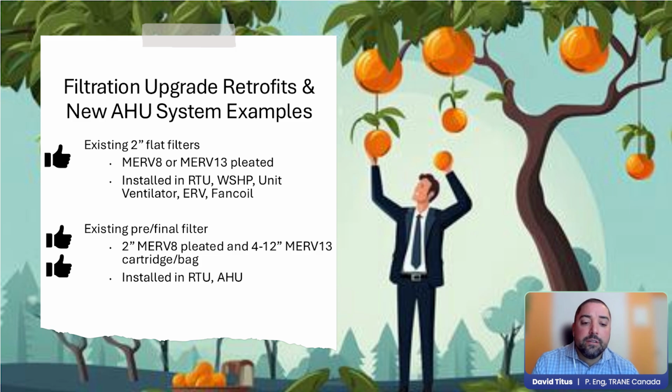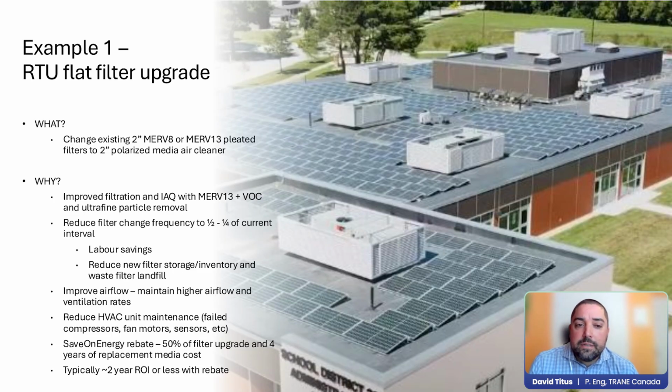So these are kind of the low-hanging fruit in the systems that I've typically found that offer really good opportunities for effective and lower cost IAQ improvements. So for the first example, looking at your typical rooftop unit, or this could be a unit ventilator or a simple piece of HVAC equipment serving one or multiple classrooms.